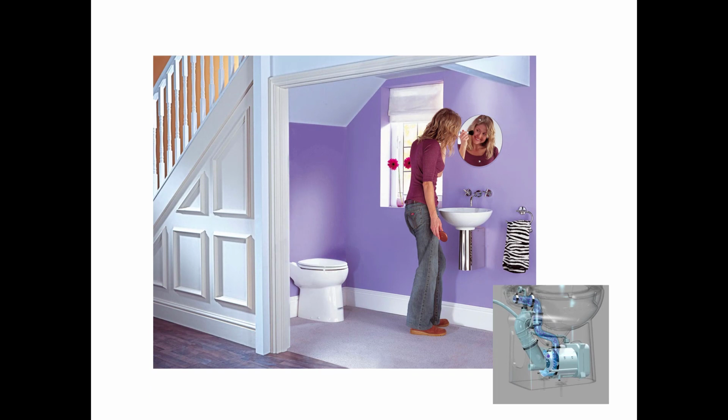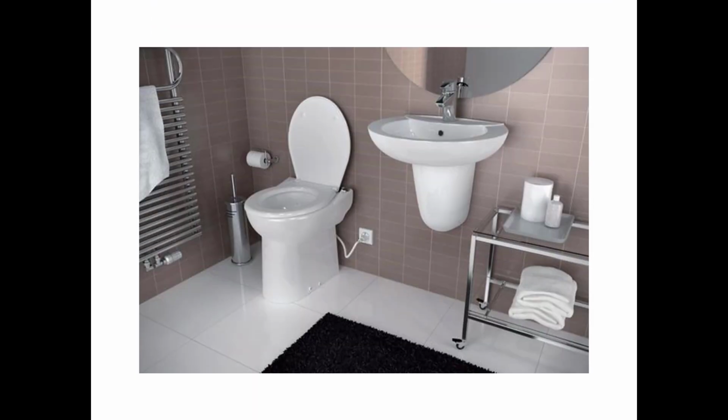Here, for example, is a macerator unit with a built-in motor into the ceramic WC with an integral macerator, which projects 430mm from front to back, can be fitted into confined spaces and therefore is a popular under the stairs location. Bedroom en suite, maybe at the front of the house, opposite to where the existing soil pipe is located.